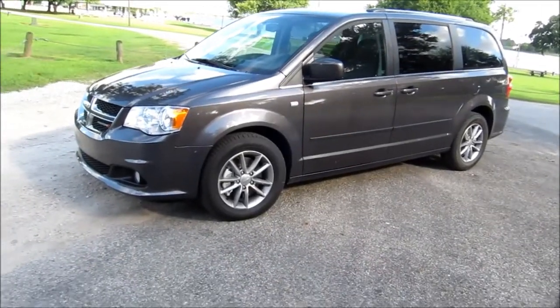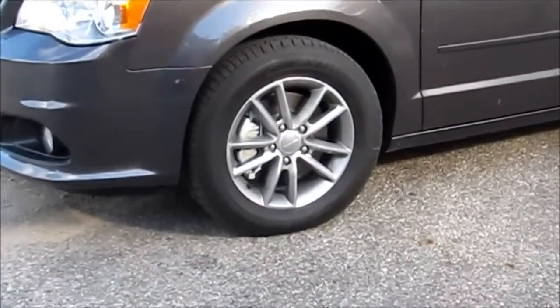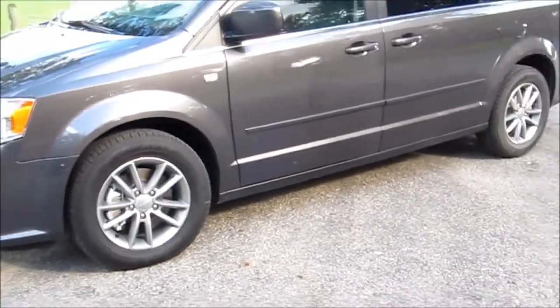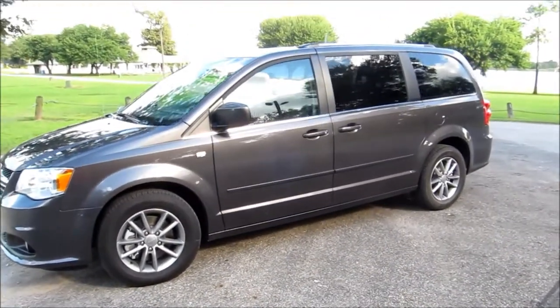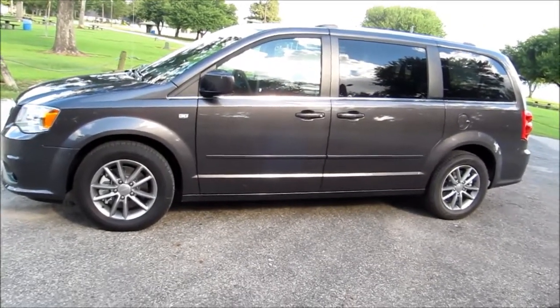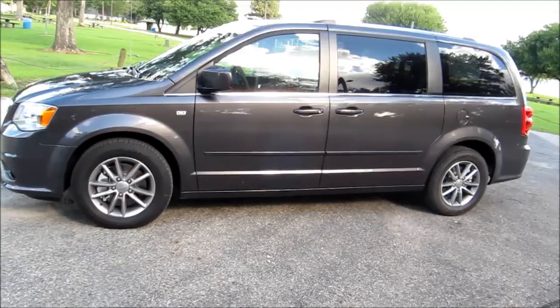It has V6 power under the hood. We happen to be rolling on some really nice 17-inch aluminum wheels that are available. We've got power sliding doors that are available. We've got power windows in those side sliding doors that are available, and a ton of features on the interior.